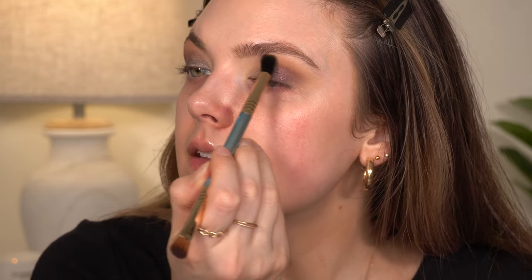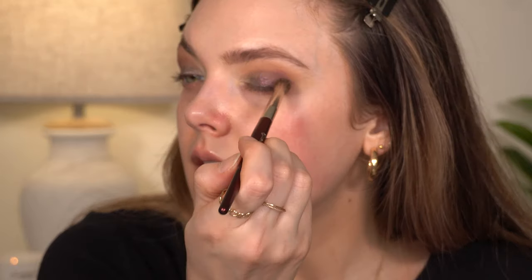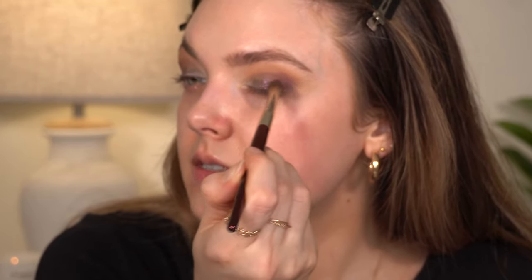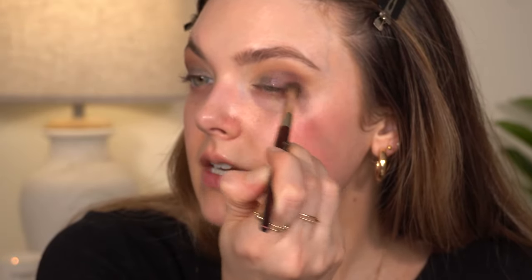I'm going to go back into Pumpkin and just add a little bit more of this up to the crease area. Okay, then I'm going to go back into a little more of Kindness, which is that first purple that we used. And I'm using my BK Beauty 202 brush for this. And I'm just going to add a little bit more of that shade to the outer corner and then bring it up a little bit. I'm not going to go all the way in with this color, but kind of want to bring it up just a little bit.